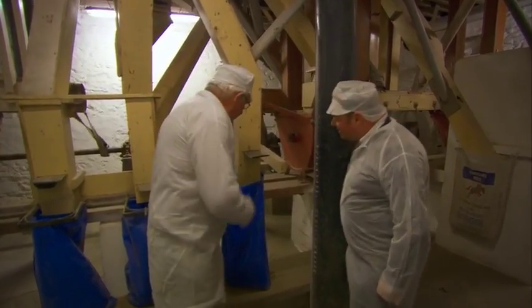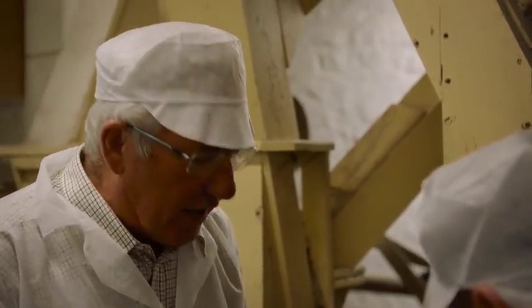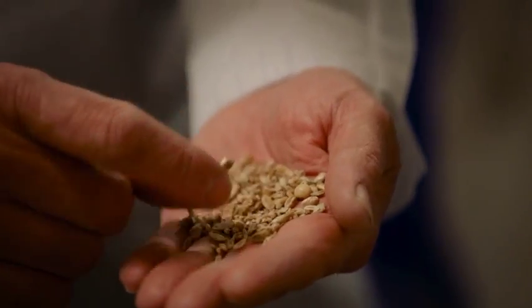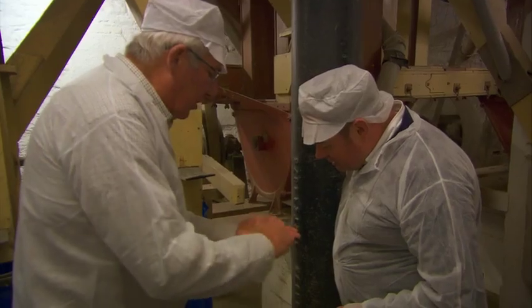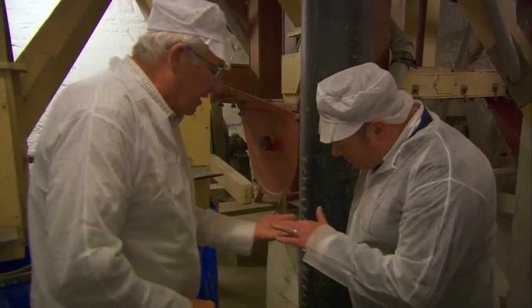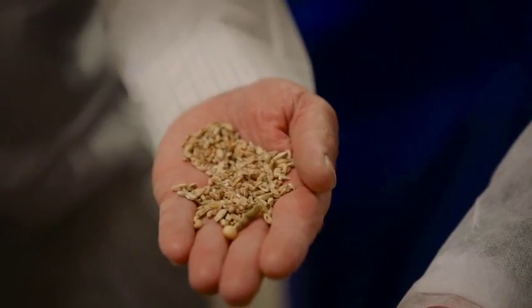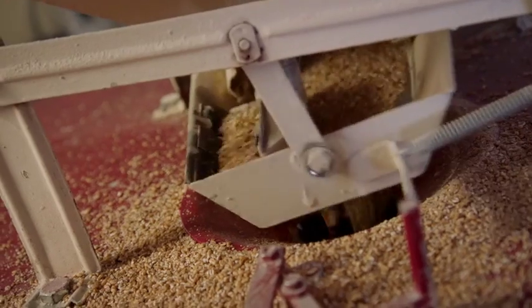Now, Neven, this is where we collect all the impurities that we've cleaned out of the grain. So you can see here that we have bits of straw, soya bean, and some weed seeds. You've also got immature grains that we don't want in our finished wholemeal. This goes for further processing in that it can be converted into animal feed.